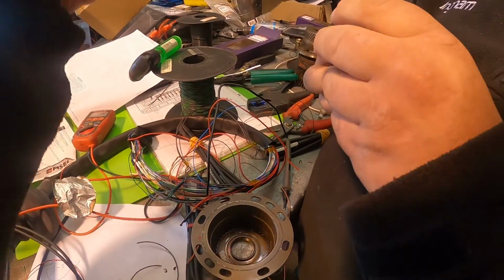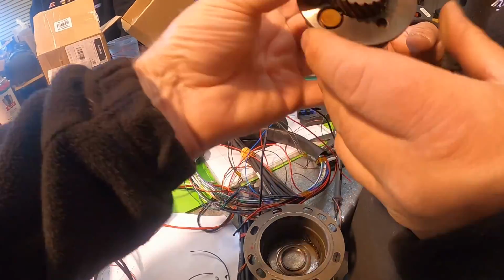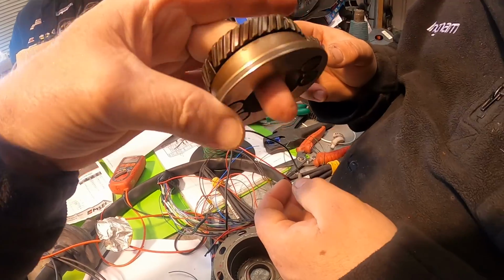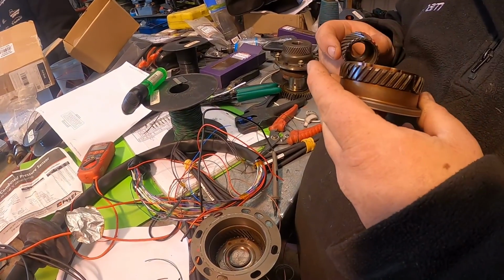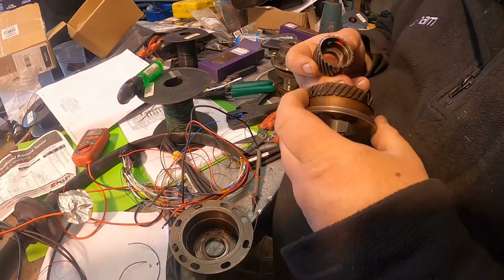And you'll see here, if you look at this one, see there's a hole in it. So as it rotates, the hole has to go past the slot. It actually goes past the slot, and you can see that when they're all together.